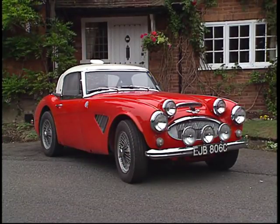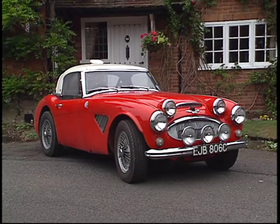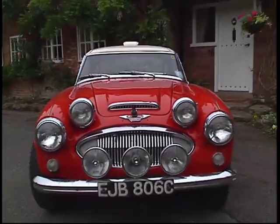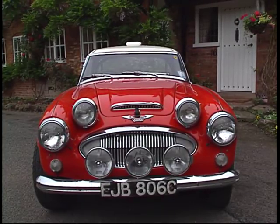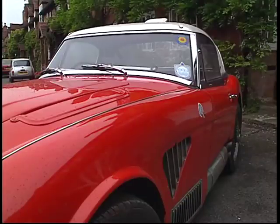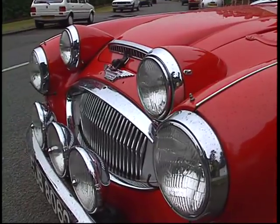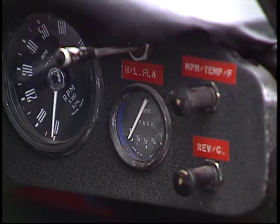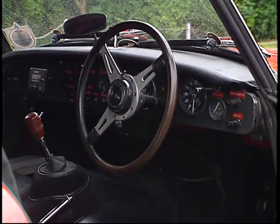Many of the BMC Works competition cars still exist. They are special machines. Their engines are much hotter than standard, with special cylinder heads and camshafts, triple SU or Weber carburetors, high compression ratios, and power outputs in excess of 150 horsepower. Big Healeys were notorious for being hot inside when the top was up. The rally versions had fixed hardtops, and vain attempts were made to improve ventilation for the driver and the navigator.